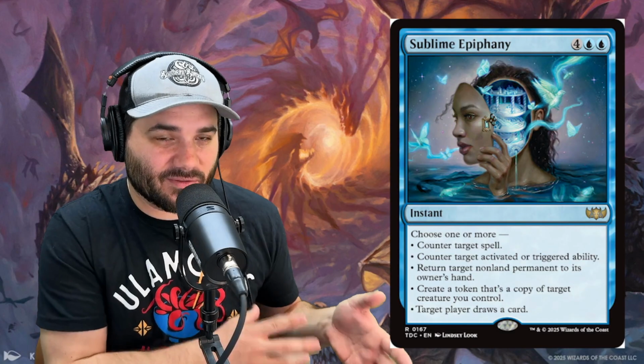You want those at instant speed. You want to be using those modes if possible. So it's probably not going to be the second spell you've cast this turn anyway. And you can return a target non-land permanent to its owner's hand, and you make a token that's a copy of target creature you don't control, and target player draws a card.